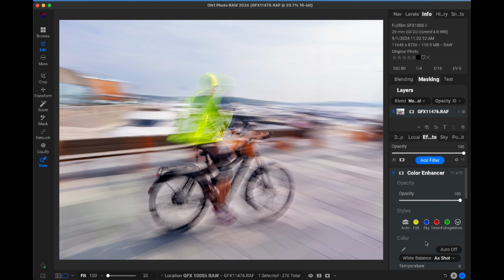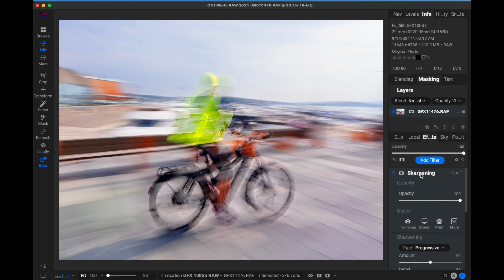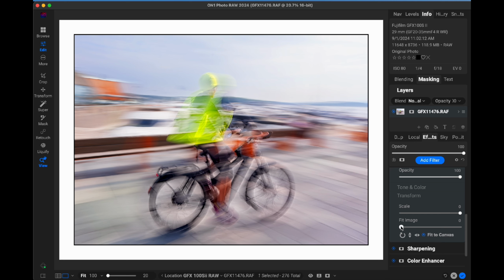Enhance the color. If I click on those little icons there, I have a different color effect. If there was a blue sky and I click on the blue, it will make the sky bluer. And if it was foliage, it would have been greener. So it picked up the yellow and changed that to green, but I'm keeping it the way it was. Apply some screen sharpening. Just reduce the opacity. My border with a white and black line on the inside. Just fit the image. Before and after.